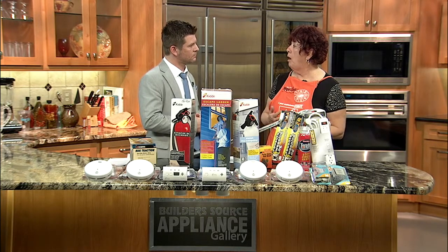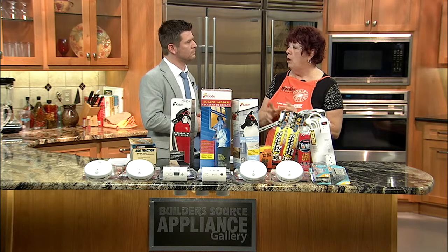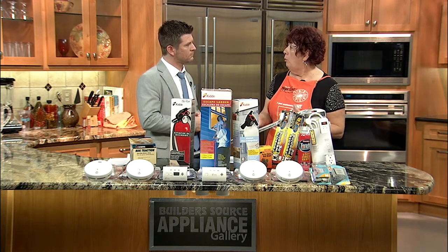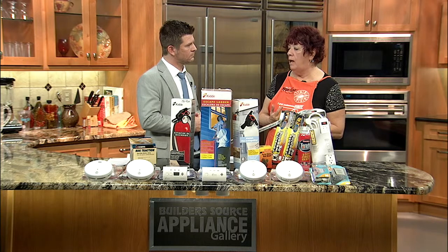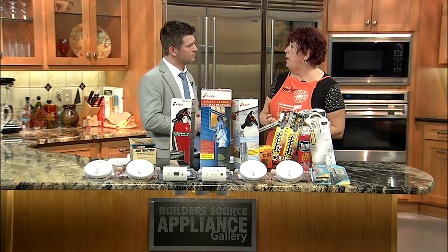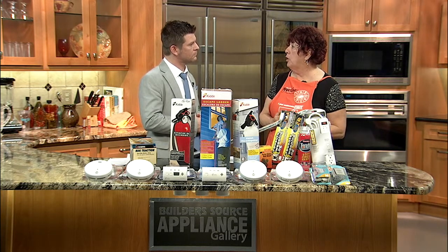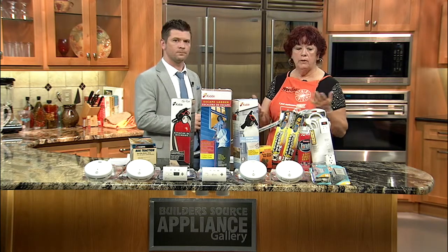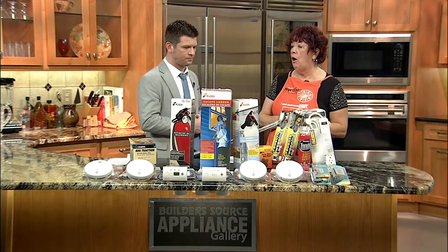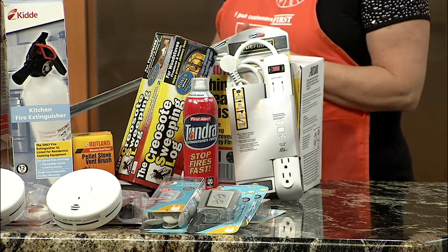If you're doing a remodel and it would enhance where you're putting in your wood stove, put in wallboard that is fireproof, and upgrade what you're doing with your light fixtures. Make sure your wiring is all up to code. And there are a number of items that we offer that can help you avoid potential fires.